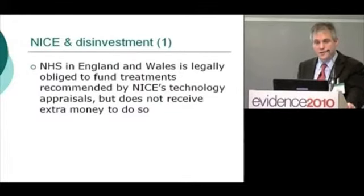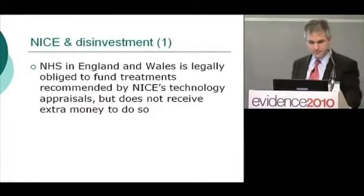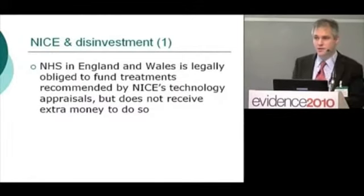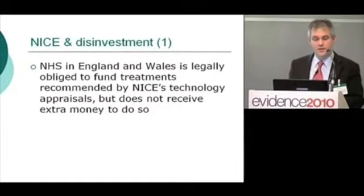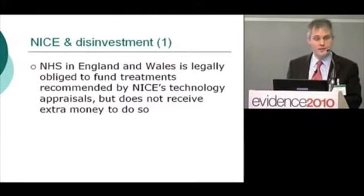And the consequence of NICE decisions is that the NHS in England and Wales is legally obliged to fund treatments that are recommended by NICE's technology appraisal committees. But clearly NICE doesn't receive any extra money to support its recommendations. And so on a local PCT level, there needs to be some mechanism to try and identify funds in order to pay for these new technologies that NICE recommend.